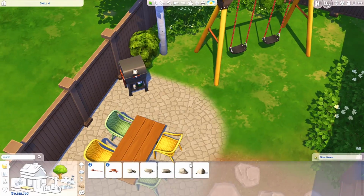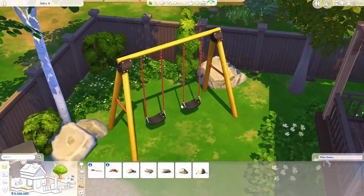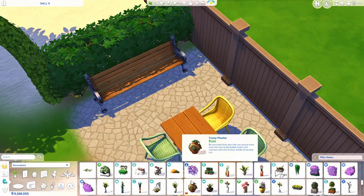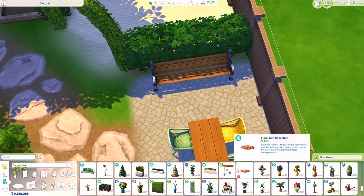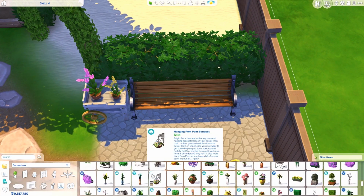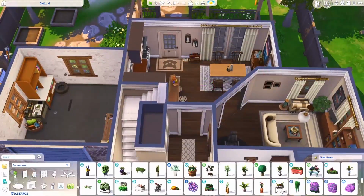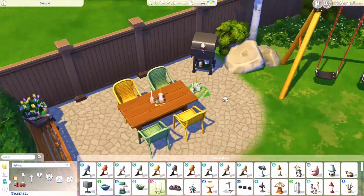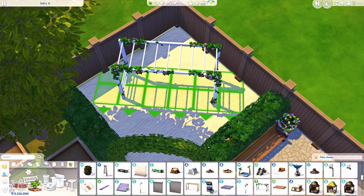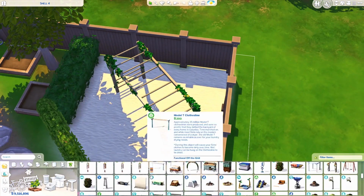And then they have this very little area for the grill and a small dining area as well. There's a bench. There's also a sand pit for the kid, where I ended up putting one of those jungle bars. It's actually the cuter one. It's not the basic one. Is it from the Romantic Garden Stuff Pack or something? Does that come with a jungle bar? I don't really know. But it looks cuter because it has these flowers on it, as you can see.